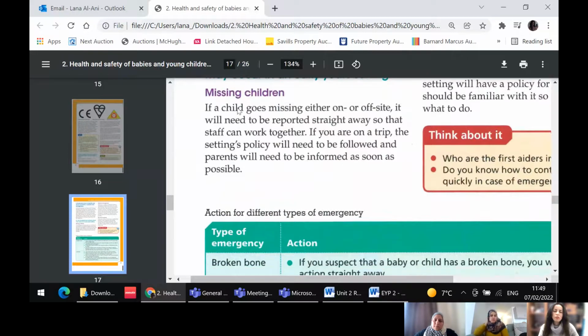First of all, missing children. That's very, very dangerous. If the child goes missing, either on or off site, it will need to be reported straight away. You shouldn't keep thinking, oh, I might find him, I might find him. You need to report it, so more people will look for him with you, so that staff can work together. If you are on a trip, the setting policy will need to be followed, and parents will need to be informed as soon as possible.